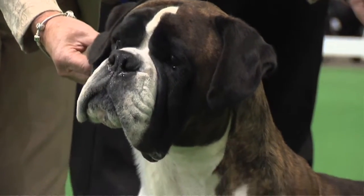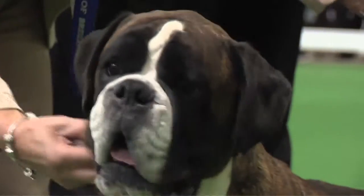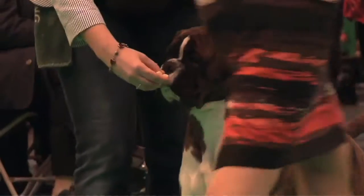Now, when you're looking at a boxer head, you want to see that lovely balance between muzzle and skull. You want a very obvious stop, and you want a lovely rise of skull, so up between the eyes you want a decent rise of skull. Ultimately, the boxer head should be very clean. It should have lovely, clean cheeks, and it should have wrinkle on the head, but the wrinkle should only arise when the dog's alert.